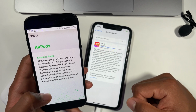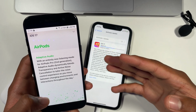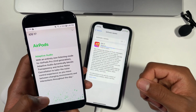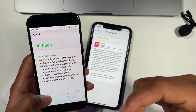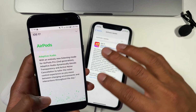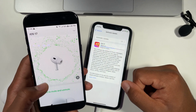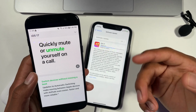AirPods are also coming with a brand new update called adaptive audio. So we talked about that when we were checking it out right over here. And basically, adaptive audio will combine transparency and active noise cancellation to tailor the noise control experience as you move between changing environments and interactions throughout the day. And when you're on a phone call, you could press to mute and unmute it, which is very useful.